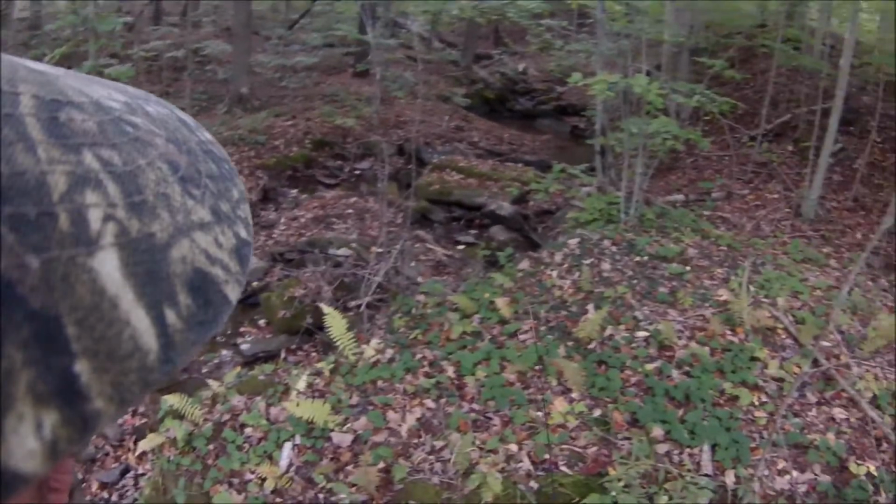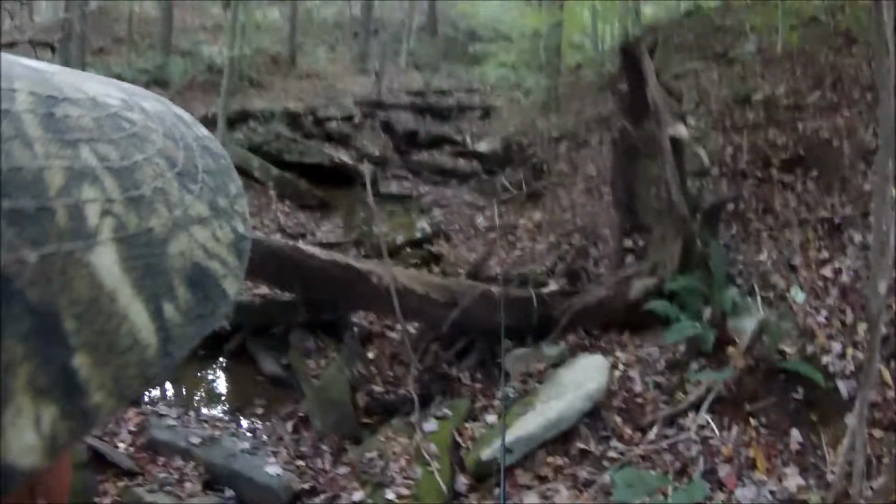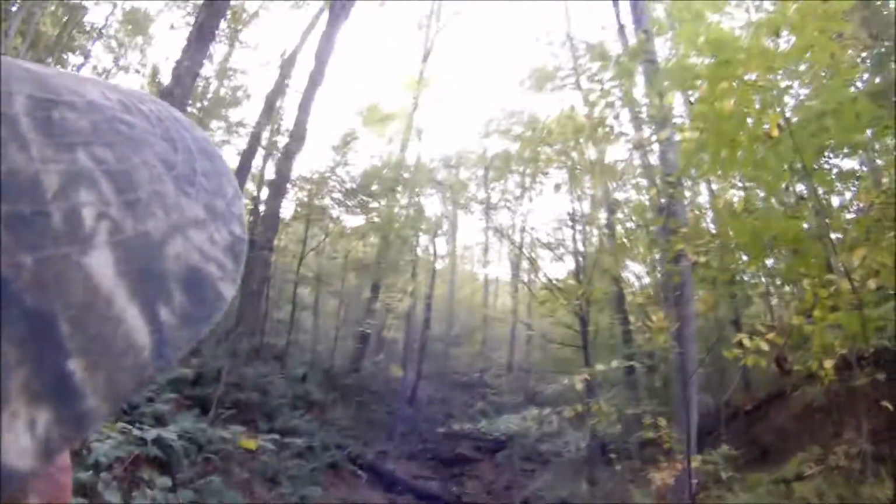It looks good for native brookies. This is the time of year during the spawn, just like the salmon run, the brook trout head upstream to crazy little tiny tributaries like this.